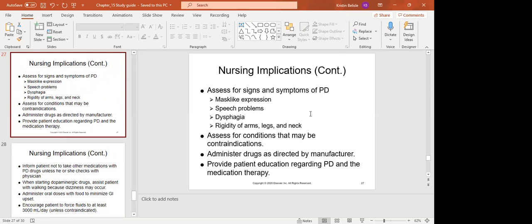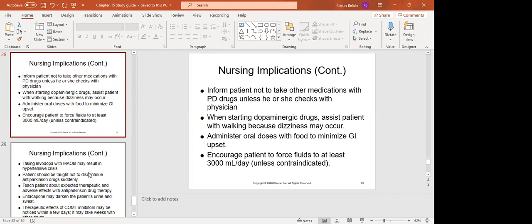Signs and symptoms of Parkinson's: mask-like expression, speech problems, dysphagia, rigidity of arms, legs, and neck, right? Always assess for conditions that may be contraindications, and definitely give them the education they need and an understanding that they're going through something very major. Always have them check any medications, anything they take, with their physician, because some things can alter others or be contraindicated to be used together.